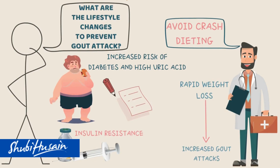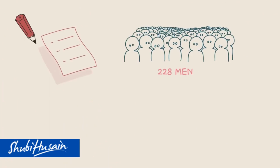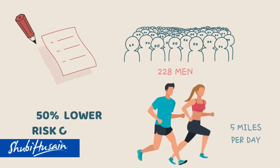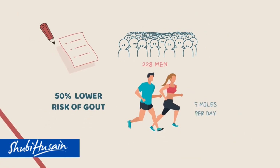A good place to start is regular exercise. Not only can exercise help you maintain a healthy weight, but it can also keep uric acid levels low. One study in 228 men found that those who ran more than 5 miles or 8 kilometers daily had a 50% lower risk of developing gout.